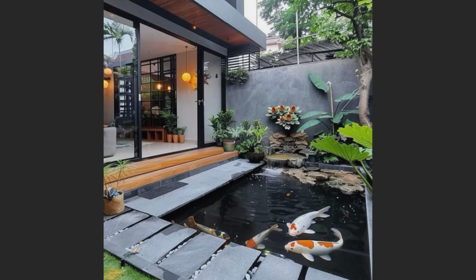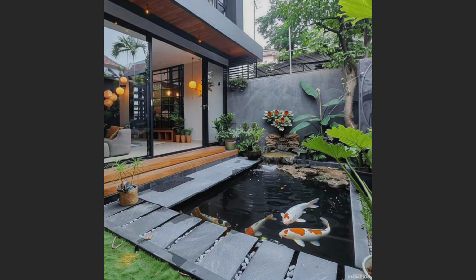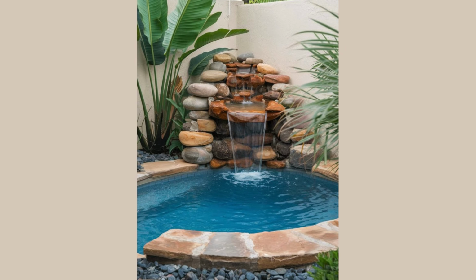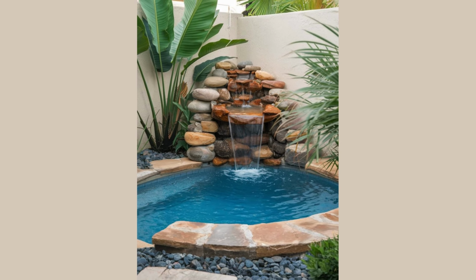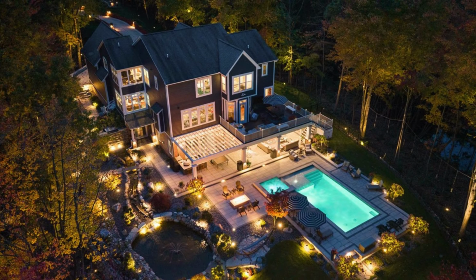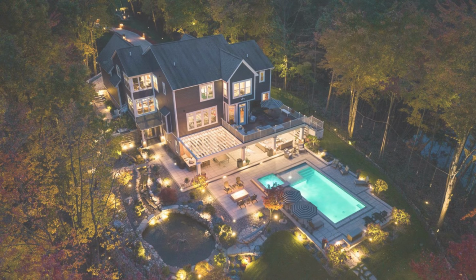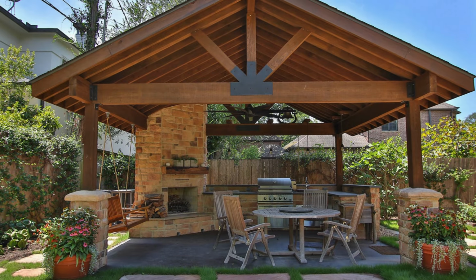Next, consider adding a water feature. A koi pond, a modern fountain, or even a simple waterfall can elevate your outdoor landscape design. Water brings a calming element, perfect for any backyard garden design ideas, especially if you're aiming for a zen or tropical vibe.